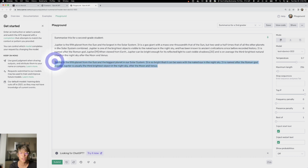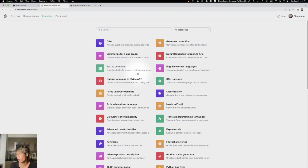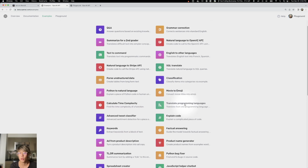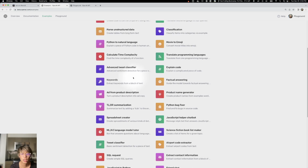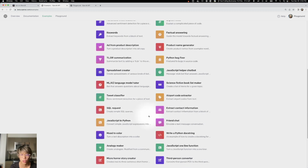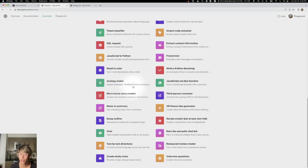This response is what the AI has said after following these instructions. So it's pretty flexible. This is just a summarization example, but as you can see from this list of examples, there are so many. You can translate programming languages, like from JavaScript to Python. You can do keyword extraction. You can do tweet classification. You can write essays. You can write horror stories. There's so many things you can do. These are all potential business scenarios you can pursue on your own time.